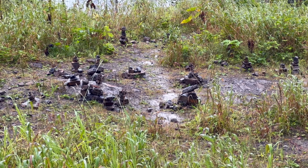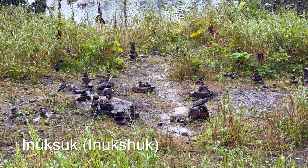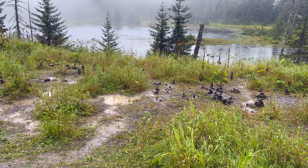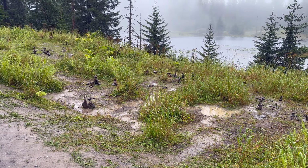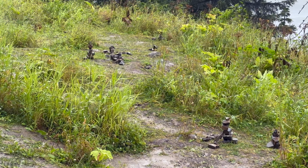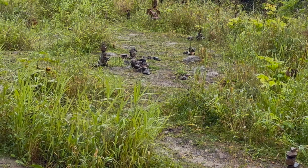These stacks of rocks are known as the Nookshooks. Some are used as trail markers, some are in memory of loved ones. Some say that when you add to the stacks of rocks, you're adding to the spirits that were there before you.